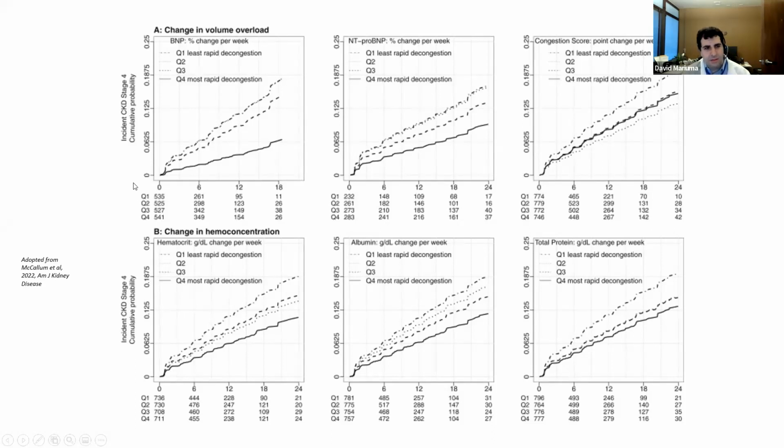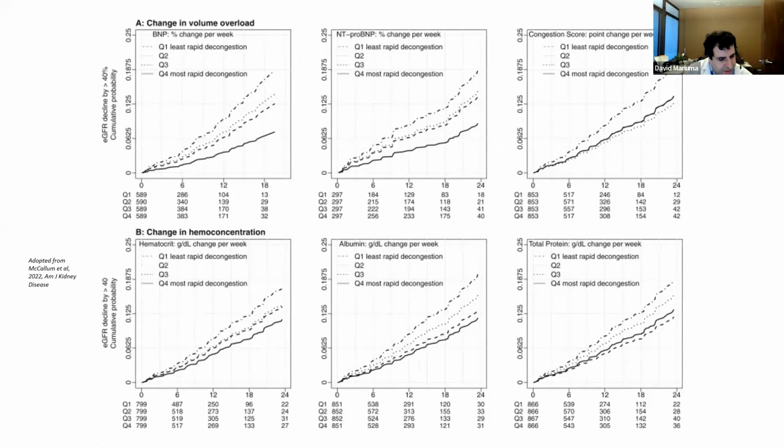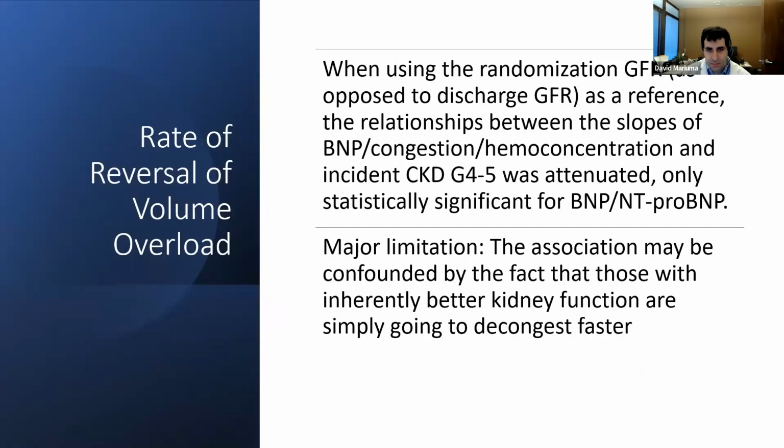Those patients actually had the lowest rates of post-discharge incident stage 4 CKD. And then their secondary outcome was looking at a GFR decline of greater than 40%. And they found the same thing, that those who had the solid line, those who had the most rapid decongestion based on hemoconcentration or change in congestion score or BNP, had the lowest rates of GFR declines of greater than 40% going forward years after the index hospitalization for which they were studied.